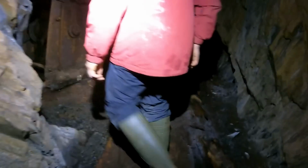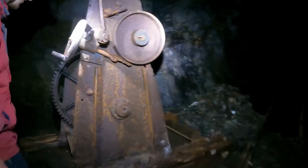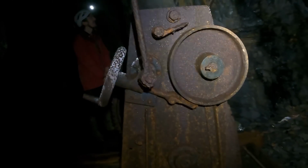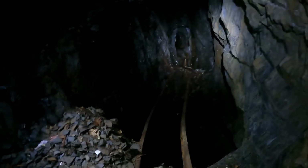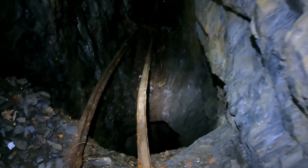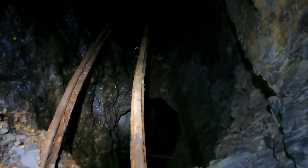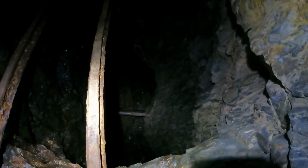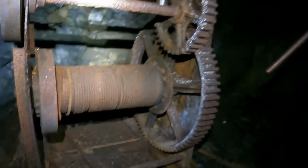Right here. Is it tracks? Yay, look at this. Oh wow, this massive winch. Wow. And that's the bridge of death. And that is our shaft. And the water. Can you see it? Yep, it's not right there, you can't see the water. And there's the rising main there as well. Look at the cable still. Look at it. That's amazing.